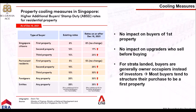So to me, personally, I feel that the cooling measures may not have a direct impact on Belgravia Ace as the setup is for owner's occupation. Instead of buying it for investment, the majority of the buyers are either upgraders or first-timers for Belgravia Ace, based on the previous data that we had for Belgravia Green. Most buyers tend to structure their purchase to be the first property. For example, selling off their property and buying in Belgravia Ace as their first matrimonial property.